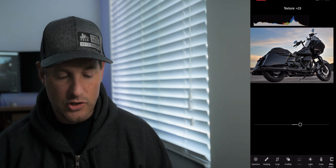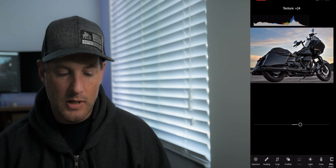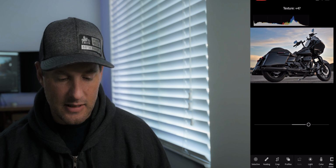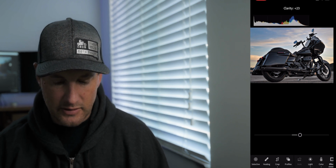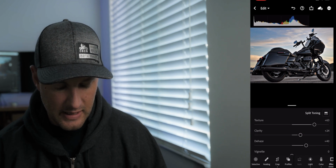Then I'll go into texture and bring that up. Usually if there are no people in it, I go around the 60s, so in this one, let's go up to about 63. Then in the clarity, I don't mess too much with the clarity. I will bump it up just a little bit to right about there on this photo. That looks good to me.